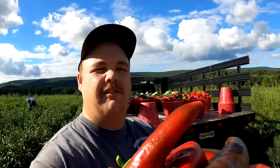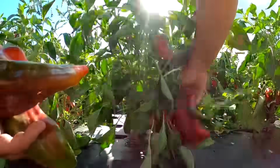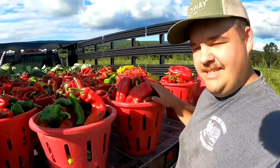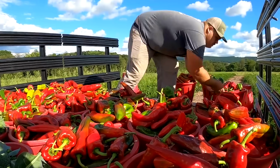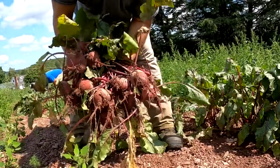Can you really blame anybody for being excited about picking peppers that look like this? I don't think you can. I can't get over how nice these peppers look. They're gorgeous. Say wee! Look beautiful.